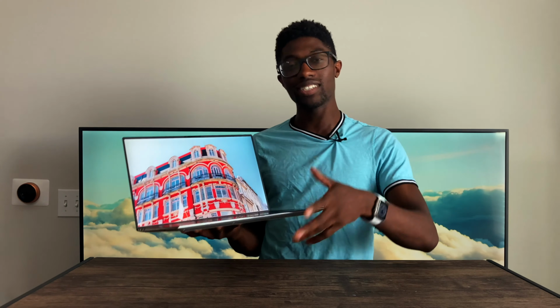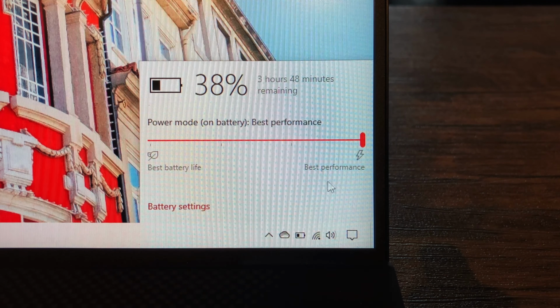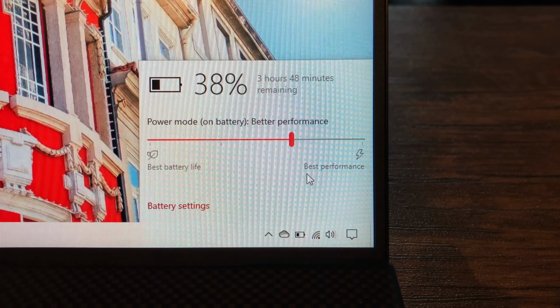So next up is battery life, and this is true for all Windows laptops now. To get the most performance, you've got to be plugged in, but if you use the highest performance setting, your battery drains like crazy when you start doing some heavy applications. So I usually keep it on, I believe, the third tick. It might be better battery or better performance, not best performance. And I got pretty much all day. I didn't have to worry about plugging anything else in.